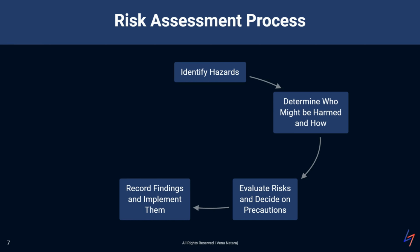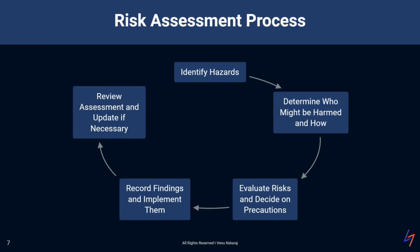It's crucial to document this process for legal reasons and to ensure all team members are aware of the risks and mitigation strategies. Finally, we review our assessment and update it as necessary. Construction sites are dynamic environments, and new risks can emerge as the project progresses. Regular reviews ensure our safety measures remain effective throughout the project life cycle.